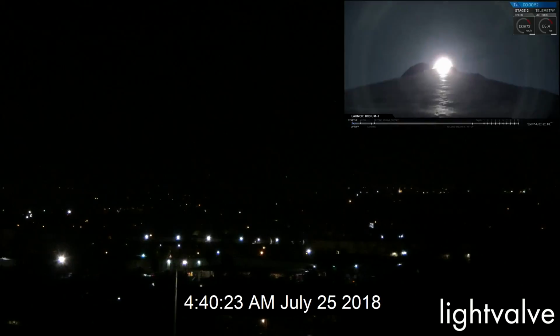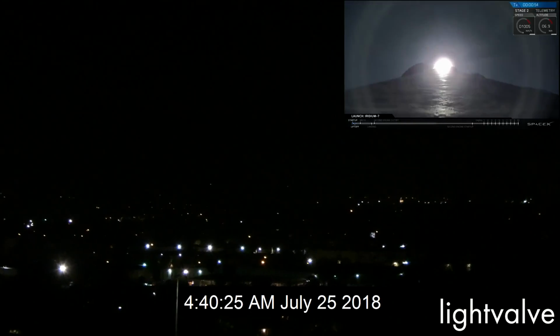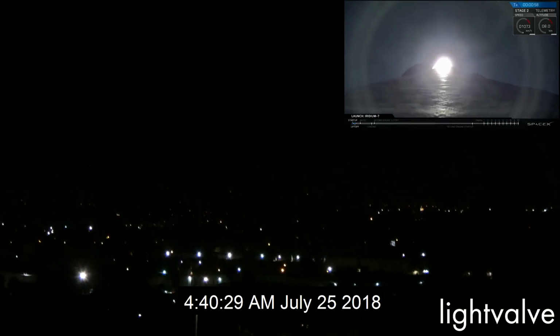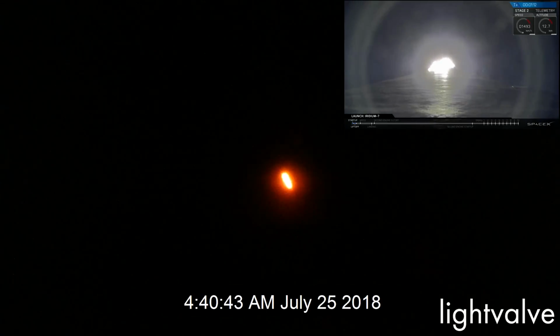T plus 48 seconds after liftoff, Falcon 9 leaving Earth under 1.7 million pounds of thrust. We're throttling the 9 Merlin engines right now as we get ready for the period of maximum dynamic pressure as the vehicle goes supersonic. Vehicle is supersonic. We've heard a call out, vehicle is supersonic.